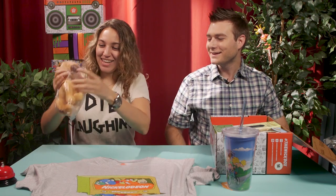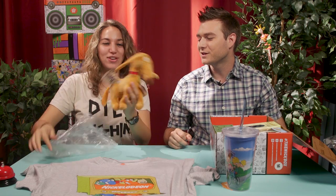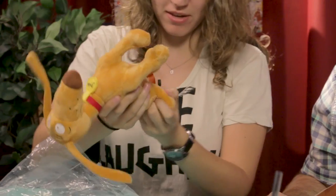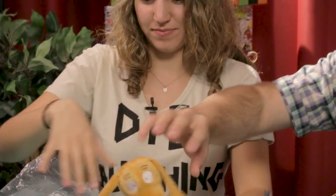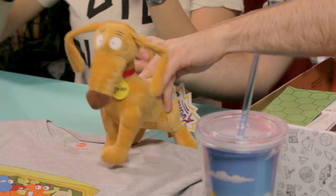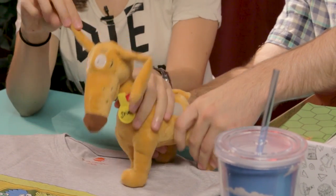Spike! I love it. He's like ripped his head off. I'm so excited. Oh, he's so cute. That's great. And his ears bend. Ooh, and I think his feet bend. Oh, so it's actually bendy. Yeah, his ears will bend and his tail. They have wires inside, so you can actually pose him and stuff like that.